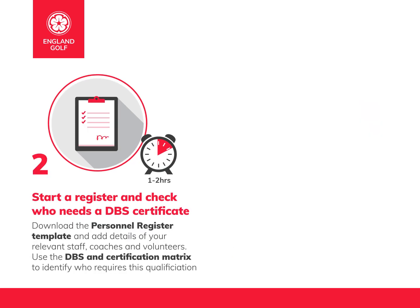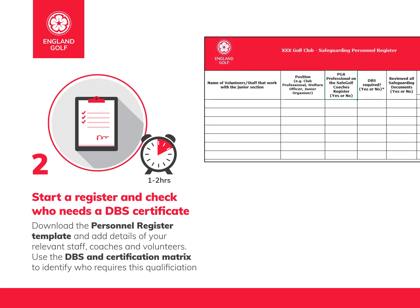Now on to step 2. You need to start a personnel register and check who needs a DBS certificate. The personnel register should be at the centre of your safeguarding process. Keeping the spreadsheet up to date and ensuring that it is referred to on a regular basis will make sure that DBS or expiry dates don't go unnoticed and that new members of staff or volunteers have everything they require to meet the SafeGolf criteria, also allowing you to organise for renewals well in advance of the expiry. The template you can see on the screen is available for you to download and start filling in.